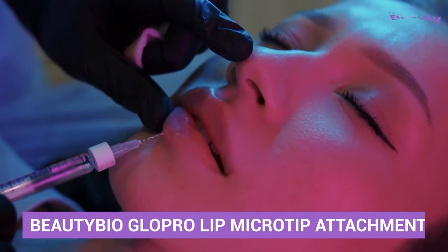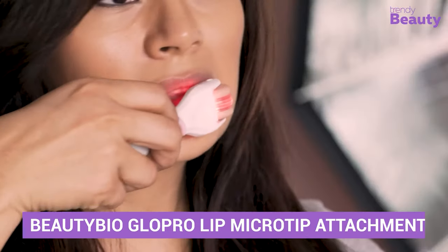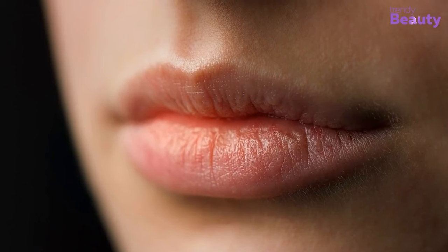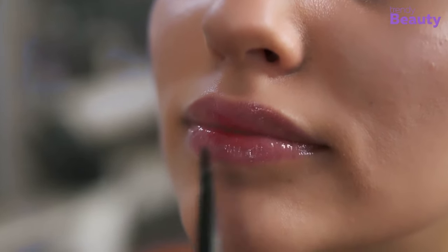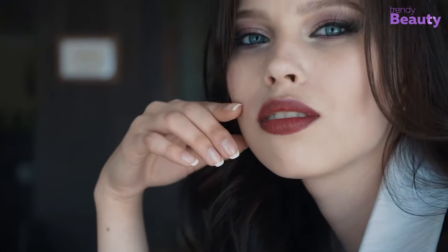Now it is scary to use needles on your soft lips, but this lip roller full of micro needles actually doesn't hurt at all, and you will get fuller, plumper lips at home. So whatever lip color you're going to apply, it will give a smooth and soft texture over your lips. Coming with super glossy and hydrating lip balm, it also keeps your lips moisturized all day.